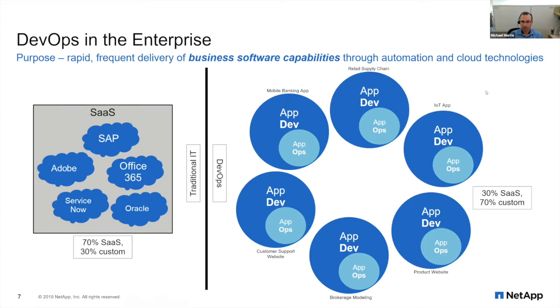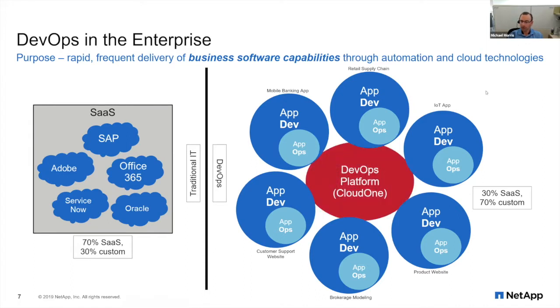The challenge with DevOps, though, as it says in the subtitle there, is through automation and cloud technologies. If you do not provide DevOps teams automation and cloud, they'll have to go get it themselves. So maybe, for example here, the retail supply chain DevOps team, they go to Amazon, and the IoT app team goes to Azure. And down at the bottom, the brokerage modeling team, they built their own something in a lab because they need the automation and cloud to be successful as a DevOps team. So what we did with CloudOne is we built a DevOps platform that services the DevOps teams. So those teams can focus on their actual application creation and delivery and not have to worry about tools and automation and cloud. We're providing that as a service.